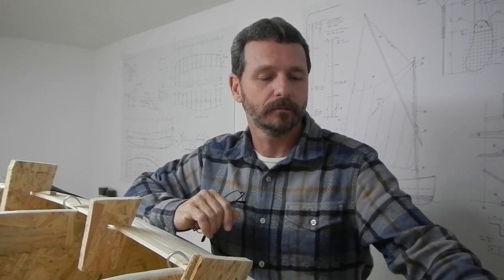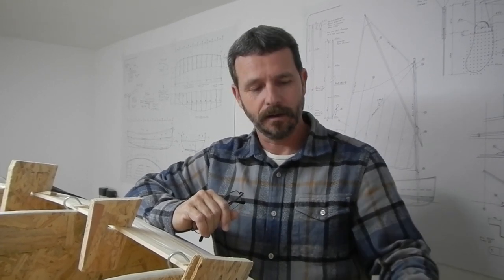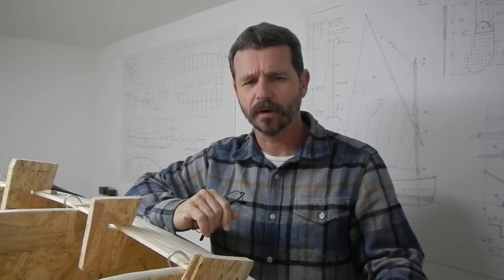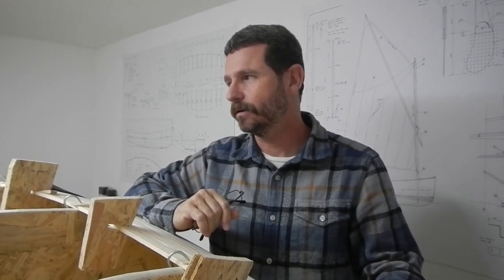So spruce is a little bit heavier than redwood cedar, but I cut it thinner to make up for it. So it should work out. And I think beech is lighter than oak. So it all should work pretty good.